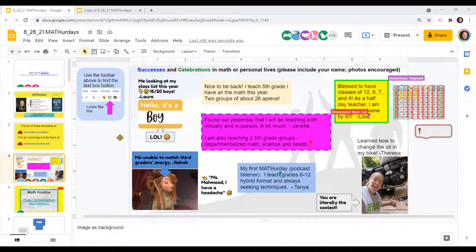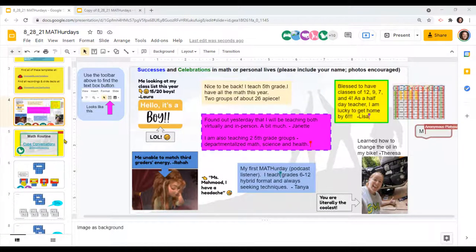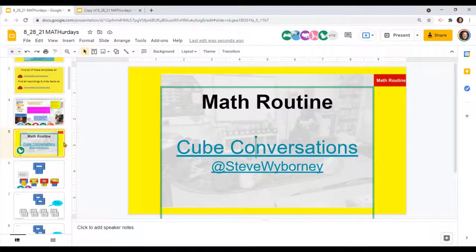I'm happy to see everybody else who is here. We're going to look at the routine called Cube Conversations today. This comes out of Steve Wyborney's work. On slide 6, I put the link to Cube Conversations, where he's got 80, yes, 80 different routine lessons ready to go. And also, you can follow him on Twitter.